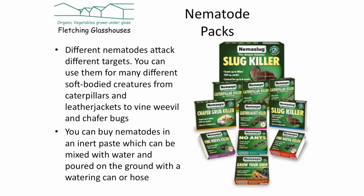And nematodes are bred in this country and packaged out. You can buy them as a little paste. Different nematodes attack different creatures, so you can see examples there. There's chafer bug and leather jackets which attack your lawns. There are nematodes for those. Then there are nematodes for slugs. There are nematodes for vine weevil. And then there are mixes of nematodes for caterpillars and so on. So there are all sorts of different ones. It's not just that you buy a pack of nematodes, you have to know which one you want.